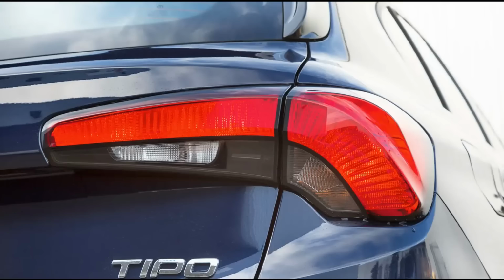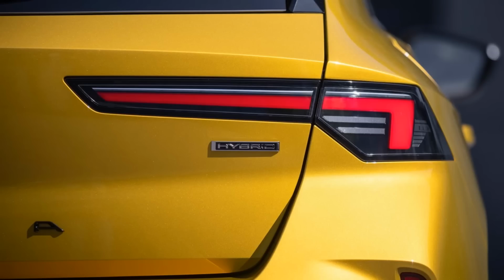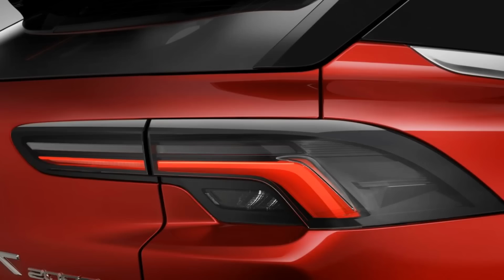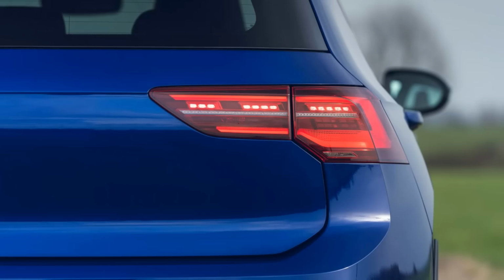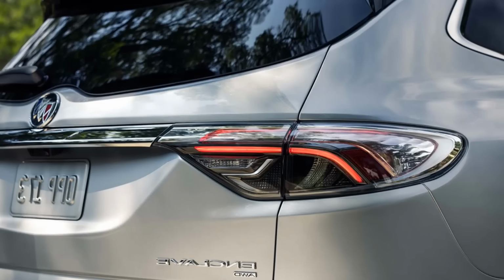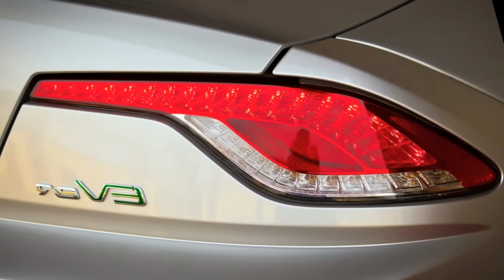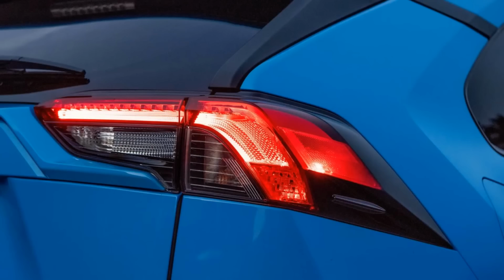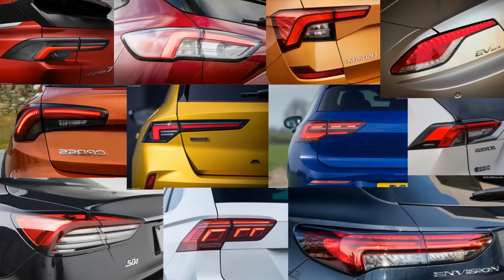Don't believe me? The Fiat Tipo, the Skoda Kushaq, the Opel Grandland, the Opel Astra, the Chinese Coros 7, the Maserati Quattroporte, the Lincoln Zephyr, Volkswagen Golf, Volkswagen Tiguan, the Buick Enclave, the Buick Envision, the Honda Civic, the Fisker Karma, the Toyota Grand Highlander, the Toyota RAV4, and last but not least, the Ford Kuga. Last time I checked, here are already 16 examples that follow this style, but I wouldn't be surprised if there are many more out there.